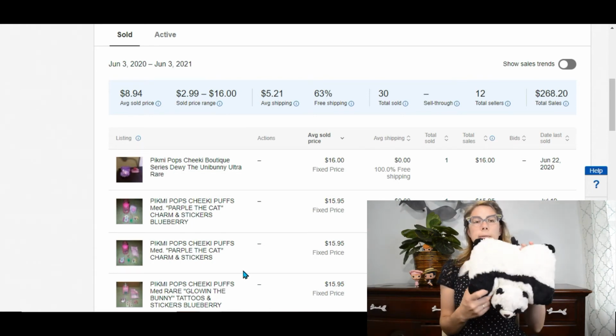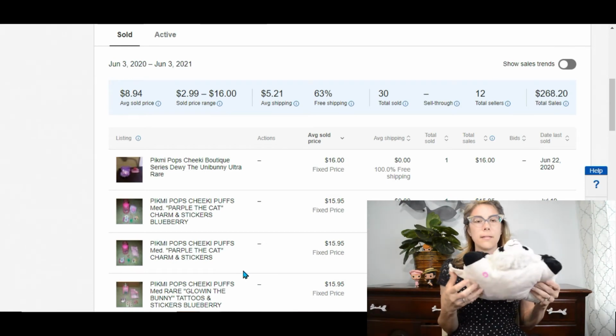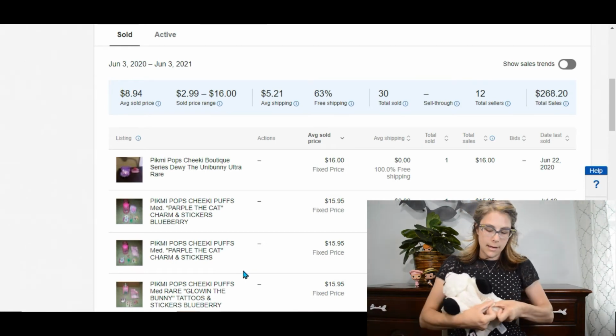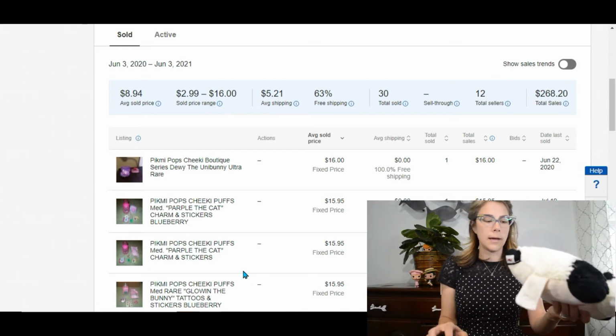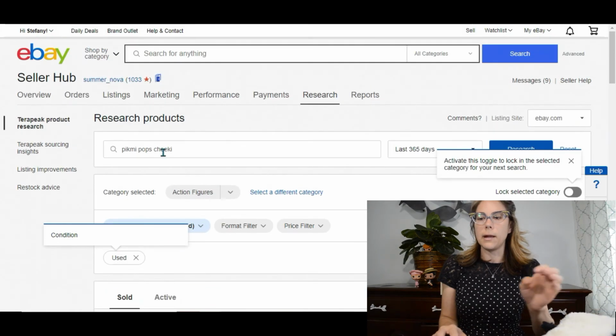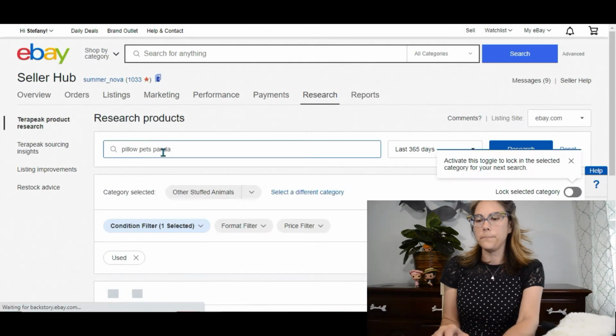Okay, next up we have this Pillow Pets. This is a panda. I know for sure this is a panda. My daughter has the same exact one in a big size, and they fold up to be a stuffed animal. Okay, so we're going to look this guy up. It's Pillow Pets Pee-wees, but I'm just going to type in Pillow Pets panda and see what pops up.